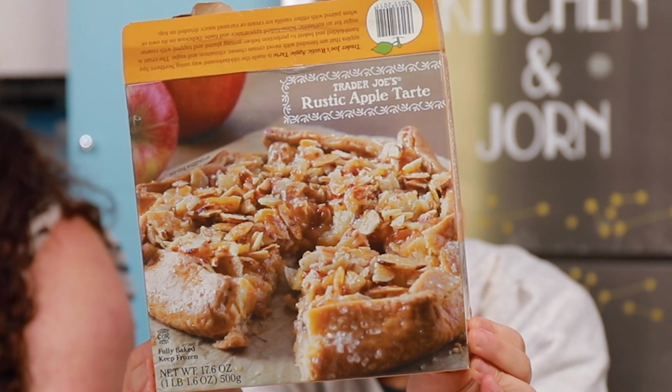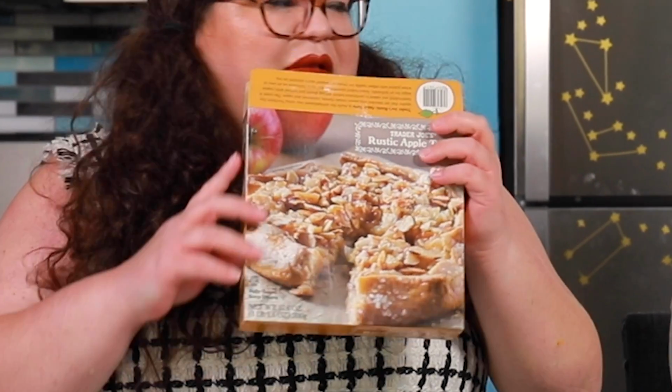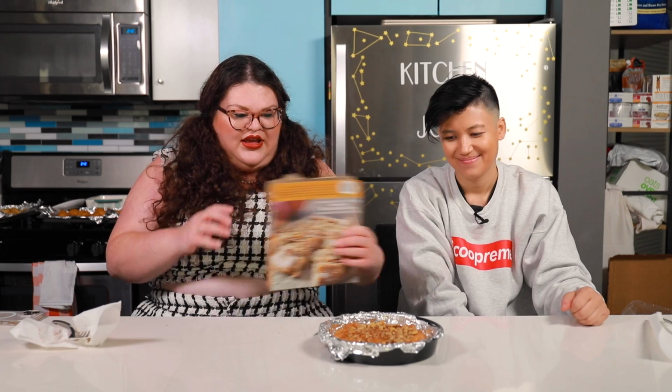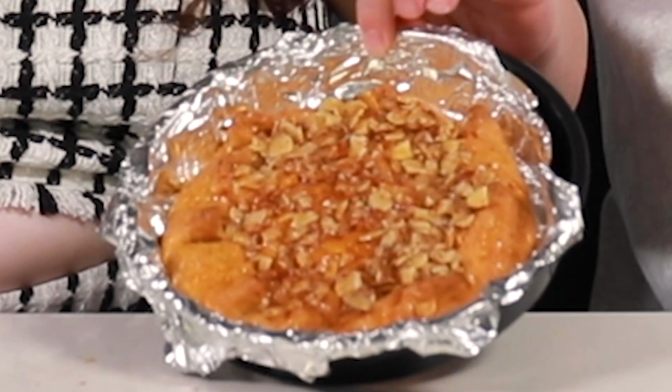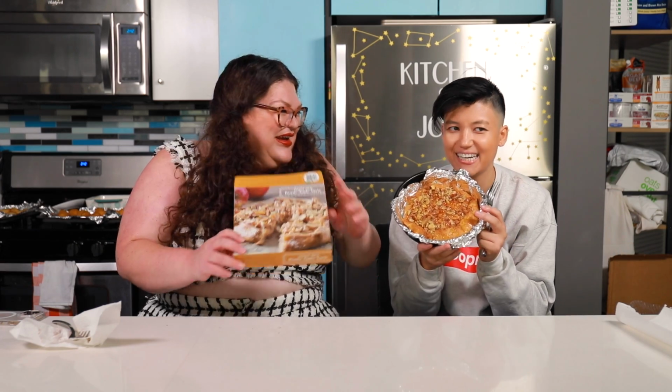All right, so the next thing we're gonna be trying is the Trader Joe's rustic apple tart. The box is like, look at this glorious splendor cottagecore dessert, and then this is just kind of like, it looks gorgeous on the box. This is the picture that the apple tart sends to its Grindr date before they hook up. That's really delicious. Wow! All right, delicious. Okay. Sorry, I made fun of you.